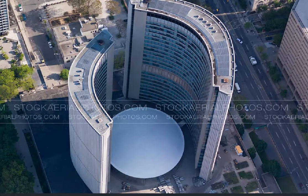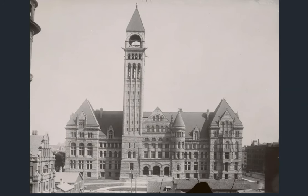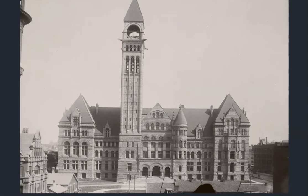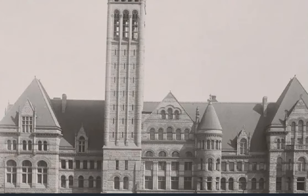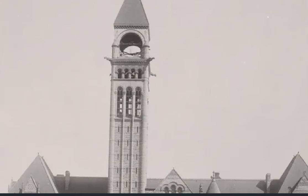Let me know your thoughts on that. What do you think? Now, the old City Hall does still stand. Here's an old photo of the structure, absolutely ridiculous, and again having that same styling. So the crossing borders didn't seem to matter.